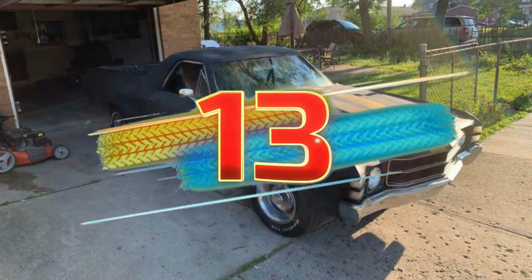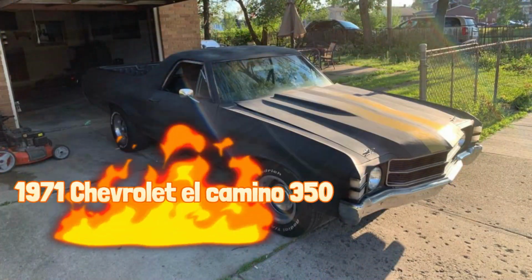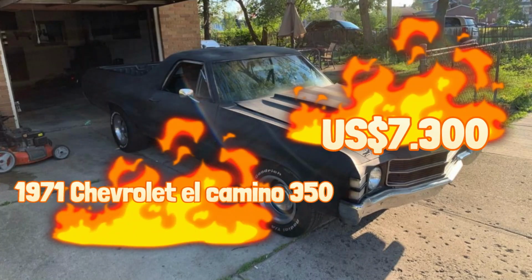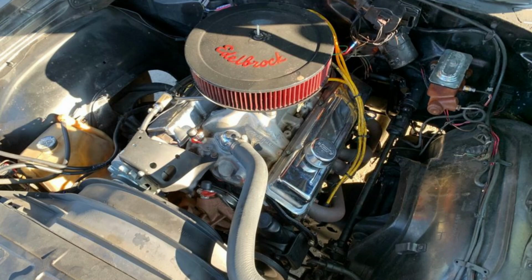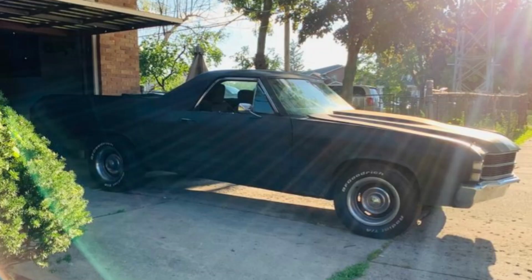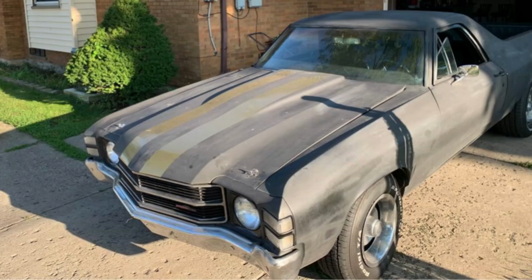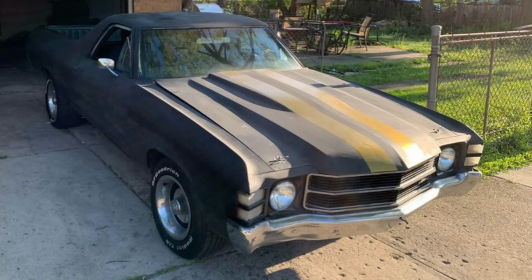Number 13. This 1971 Chevrolet El Camino 350, priced at $7,300, offers a strong foundation with a number of notable upgrades and features. It is powered by a rebuilt 350 cubic inch crate engine with a matching block, paired with a 400 turbo 3-speed transmission. This El Camino comes equipped with power brakes and power steering, ensuring a smooth driving experience. The car runs, drives, and sounds incredible, making it a true classic on the road.